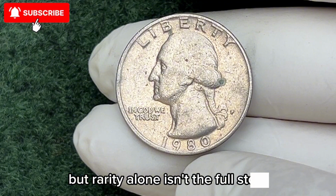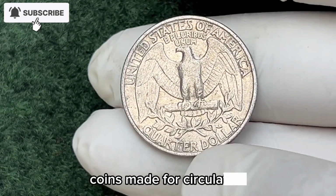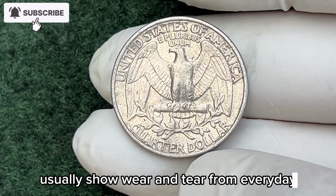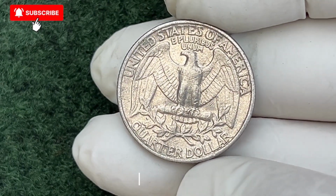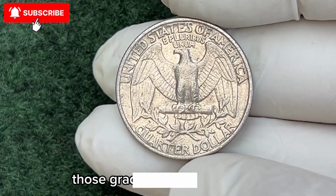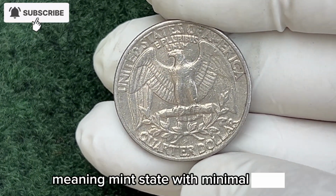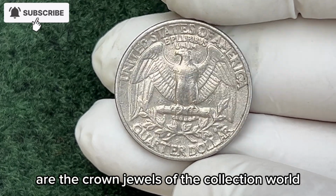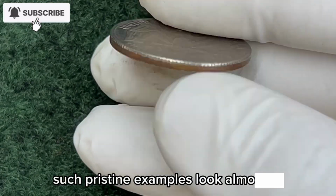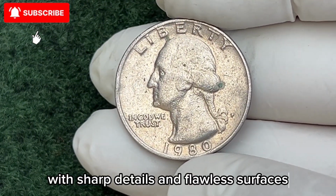But rarity alone isn't the full story. Condition plays an equally important role. Coins made for circulation usually show wear and tear from everyday use, but some of these rare quarters have been preserved in exceptional condition. Those graded as MS-67 or MS-68, meaning mint state, with minimal to no imperfections, are the crown jewels of the collection world. Such pristine examples look almost as though they've just been minted, with sharp details and flawless surfaces.